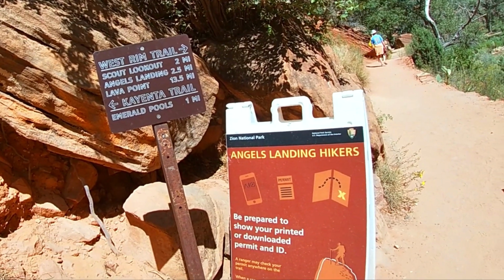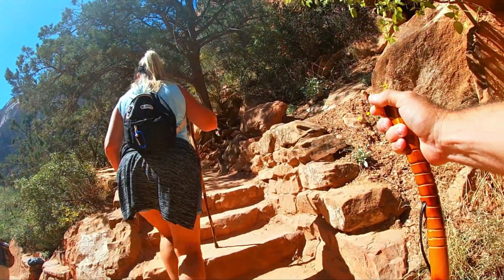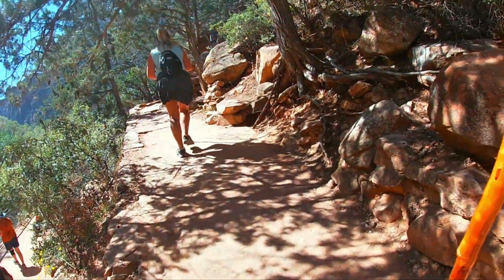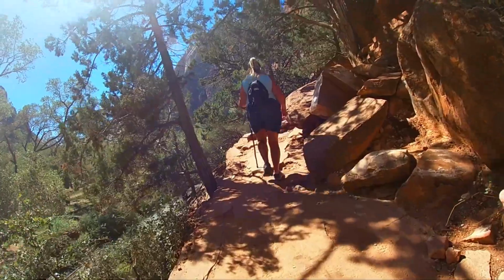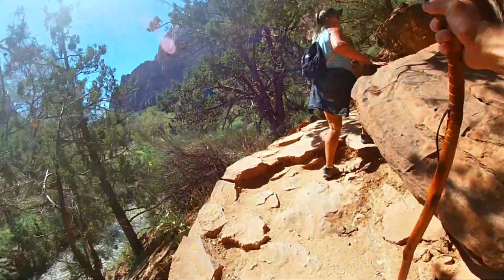Emerald Pools, 1 mile. And let the ascent begin. As you can see, once you get to this point at the trailhead, the trail does become noticeably more strenuous. So just be aware of that.